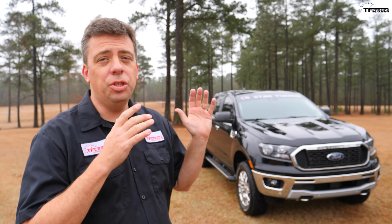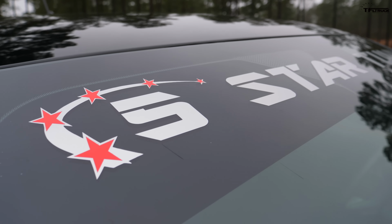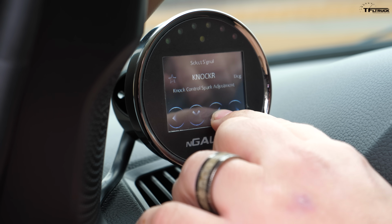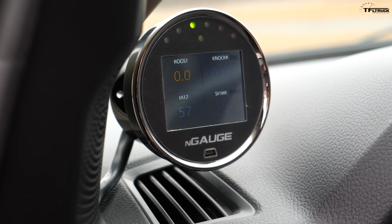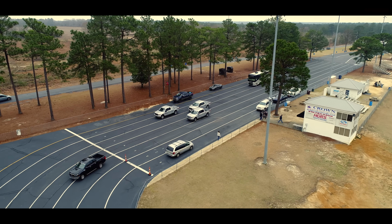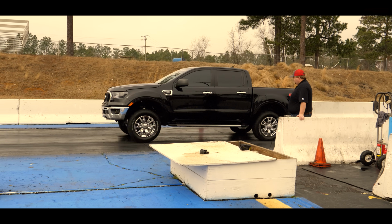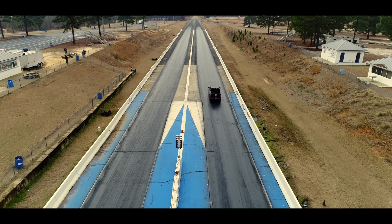What we have here is the new 2019 Ford Ranger, and I'm here with the guys at 5 Star Tuning for a very special reason. It's because they have a performance tune for this 2.3 liter EcoBoost engine, and this little truck is making a lot of power, so you're gonna have to watch this. Whoa! This thing hooked up!